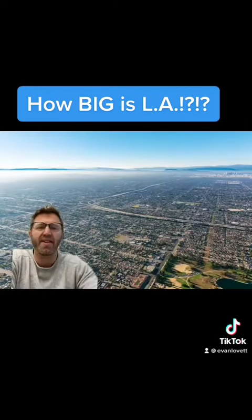Let's find out. So this massive, sprawling metropolis covers a total area of 502 square miles, 469 miles of land, and 34 miles of water. The city extends for 44 miles from north to south and 29 miles from east to west. But let's get into some details.